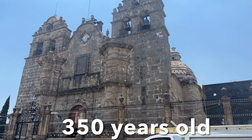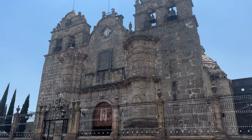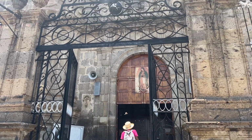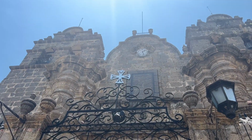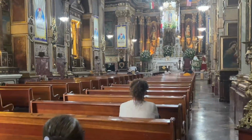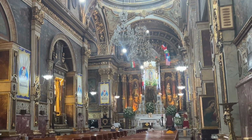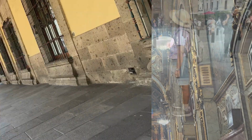Of course, Mexico is full and packed with hundreds of churches and cathedrals, but we enjoy going in them. Sometimes it's nice to go in to a cathedral like this and just sit down and relax, and we'll do that also because it's very peaceful and beautiful. So we enjoy this. This particular cathedral is actually 350 years old.